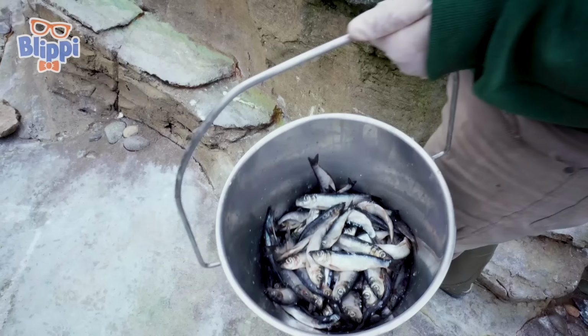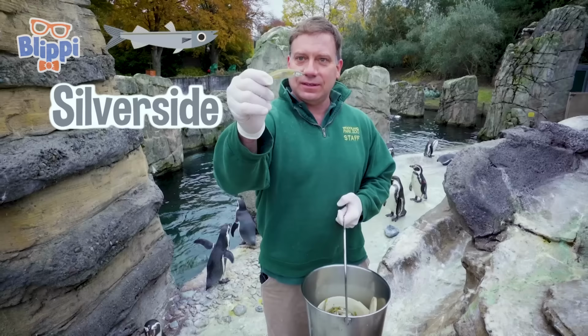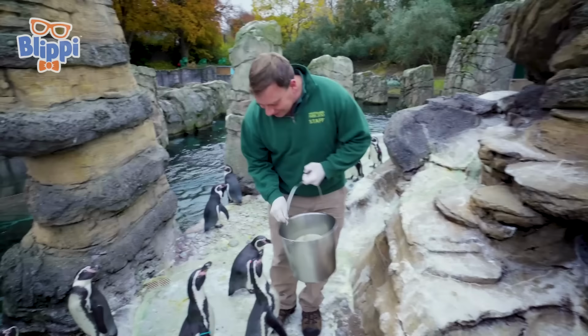Guys, we're getting ready to feed the penguins today. So we have some of their favorite fish. These are called ocean smelt, also known as silver sides, because they have that silver stripe on their side. And I have herring. It's silver like an anchovy and sardines, just like they eat in the wild. Okay, you guys ready to eat? Even hungry.